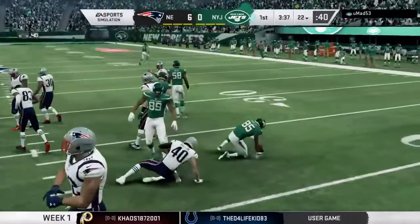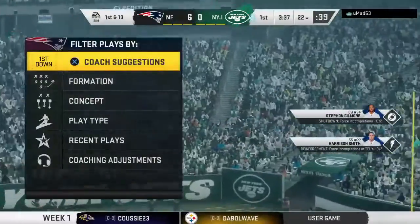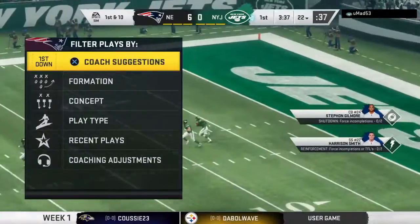And he'll take this up past the 20 and down at the 22-yard line, at their own 22-yard line.